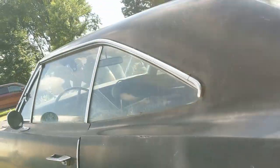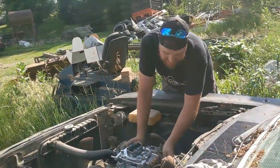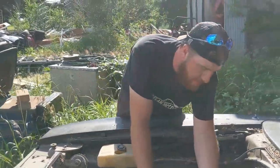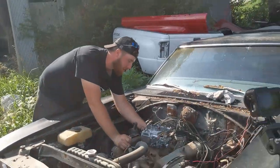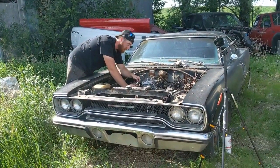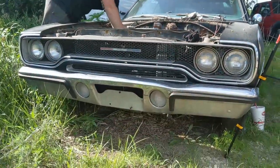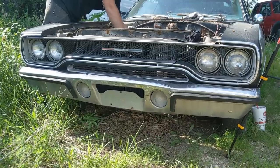Yep, she's a mint condition, factory fresh. Never seen rain or snow. This is what happens to Mopars in Iowa since they were so poorly corrosion protected. None of them live. That front end is just, that's money right there. It's got the red, white, and silver in it.